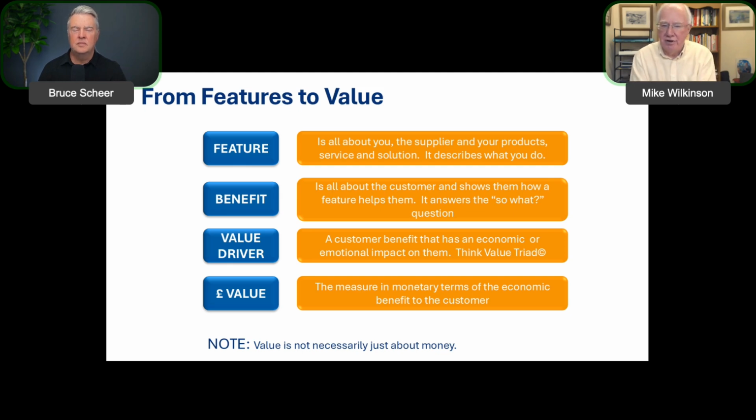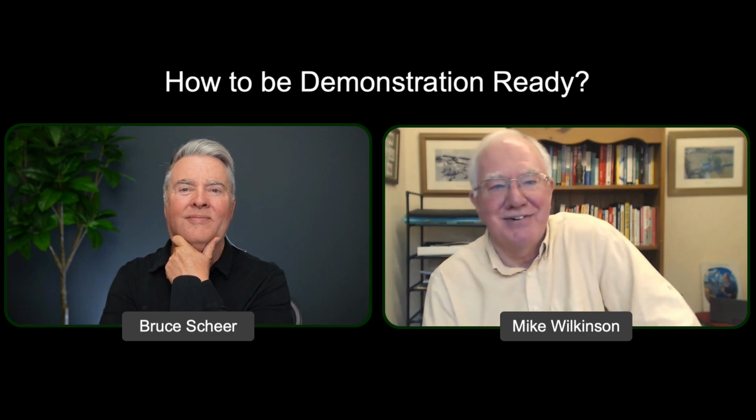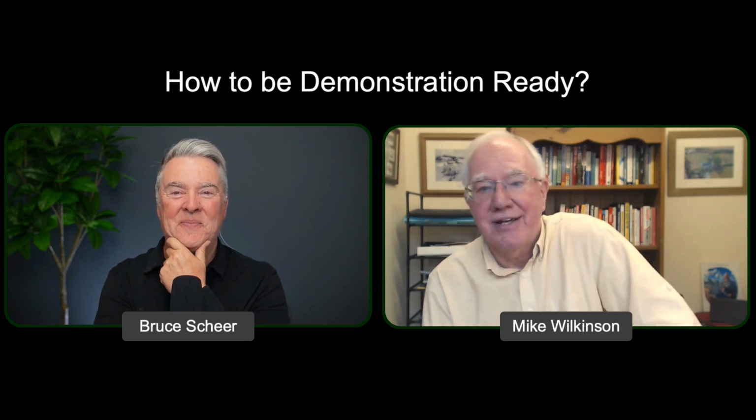Knowing it's a mystery, knowing that we need to solve it, knowing that it's defined by the customer is really important, but we need to have some sort of structure to think about value. And for that, we developed this concept called the value triad. The value triad looks at the 3 cornerstones. Can't really have cornerstones in a triad, can you? But there are 3 key elements to value.